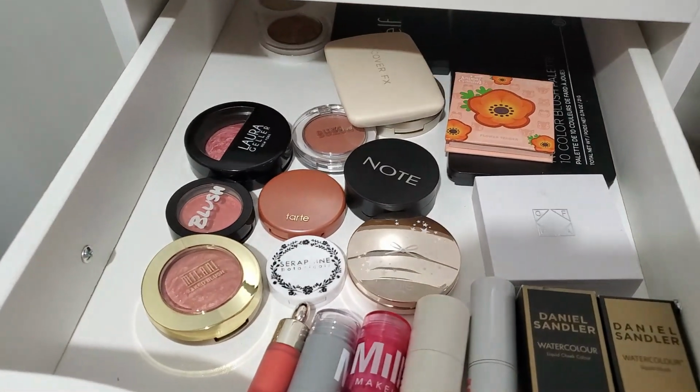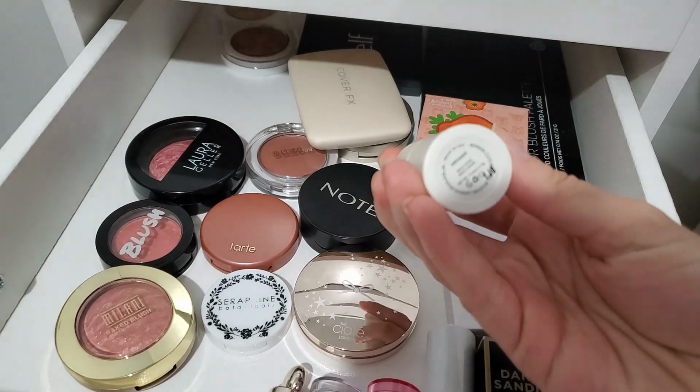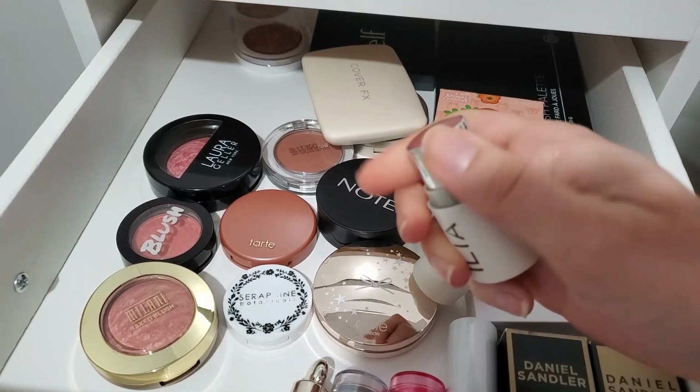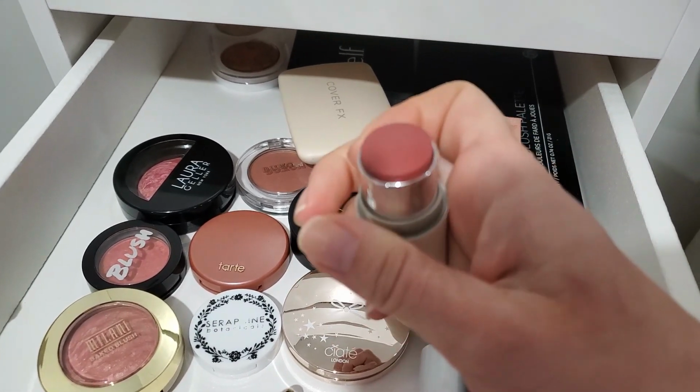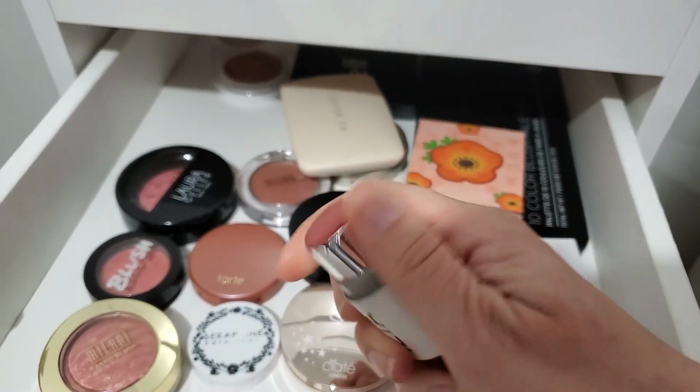And of course I can't resist pulling a blush. I've recently been thinking of this Ilia multi-stick in the shade Dreamer. It is more of a nude shade, and I think that will be really great for mixing like a nudie rose.